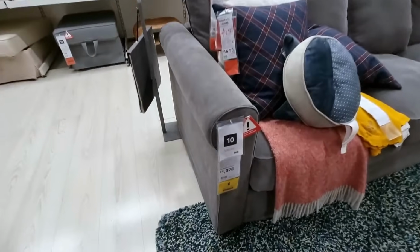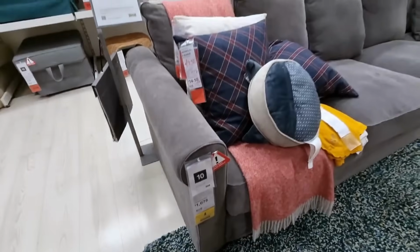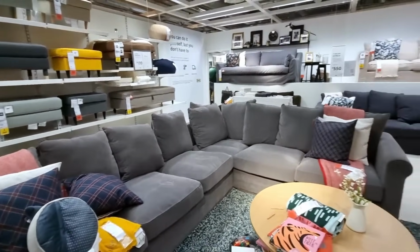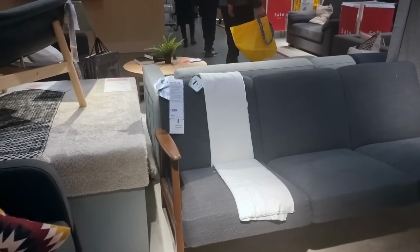I loved this corner sofa. It was so comfortable too, and absolutely huge. If you have a room big enough, it would be perfect.